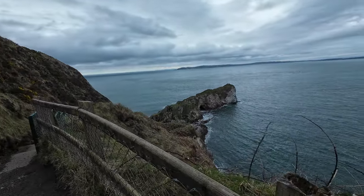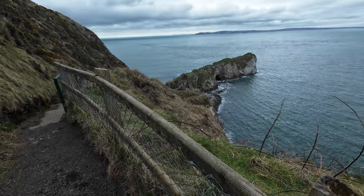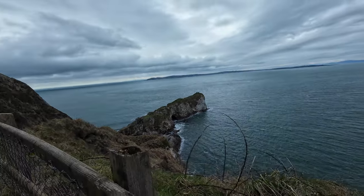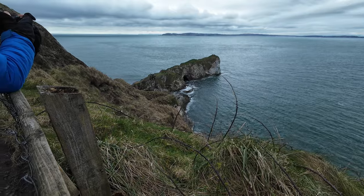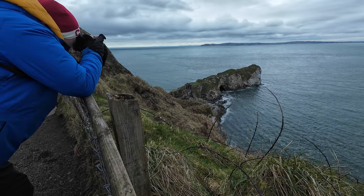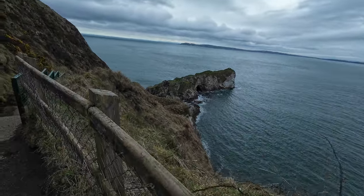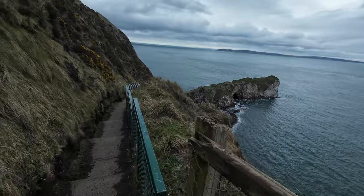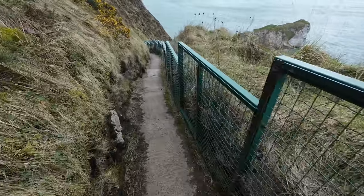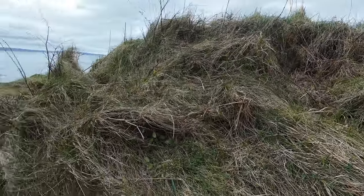Oh, that's a bit nice down there. That's the castle there, isn't it? That's all the way down to it. That's the castle down there, guys. We've got the moody sky behind it, so that's looking quite nice. They've got a cracking path here, as you can see. I've got a bit of windbreak as well now, because I'm lower than the embankment.